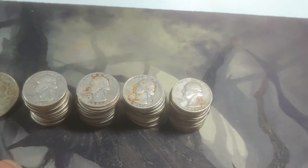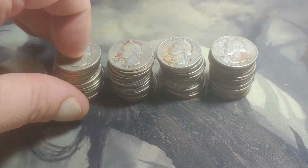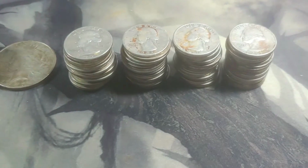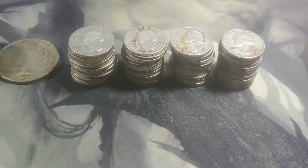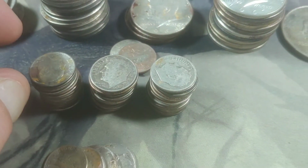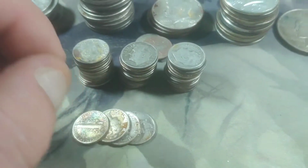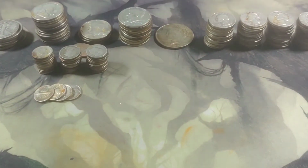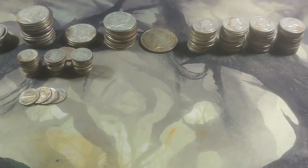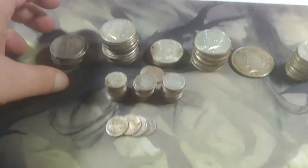Over to the Washington quarters, 69 George Washingtons all together, and there are some from the 30s, 40s, 50s, and 60s, so all decades are represented there. There were 50 Roosevelt dimes and 4 Mercuries. So as a favor to my friend, I'm going to search through all this and first determine if there's any numismatic value with any of these coins to help up their investment.